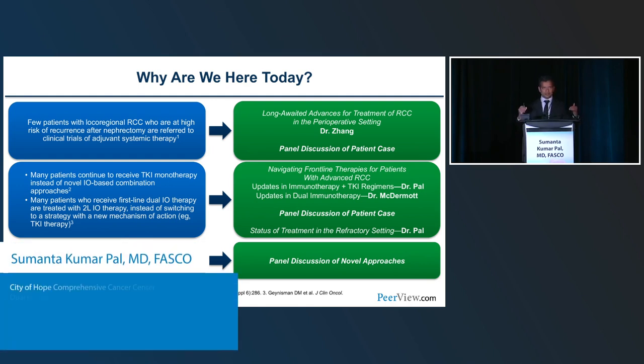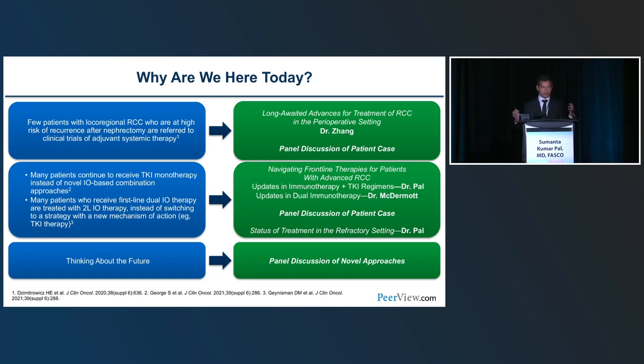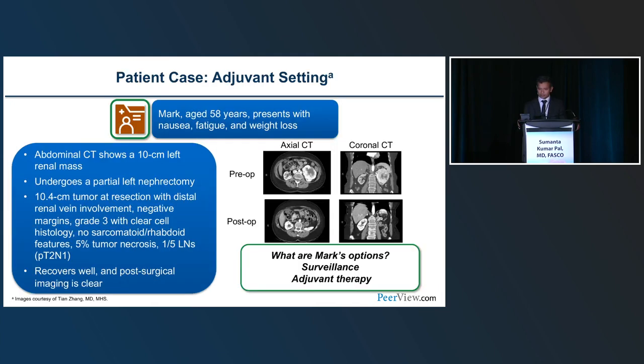So we decided to take an approach in which we are going to focus on a couple of different concepts. If you focus your attention on the right-hand side, we'll discuss some of the new advances in the frontline and perioperative setting for renal cell carcinoma. And the second portion will take you on a walk through some of the recent updates in terms of data for frontline therapy of RCC. And then we'll conclude discussing novel approaches and the approach to the refractory patient.